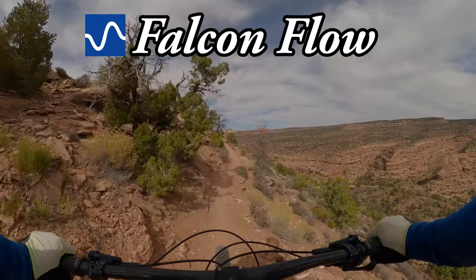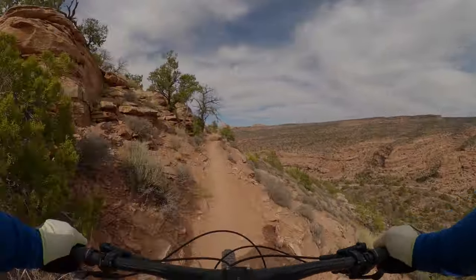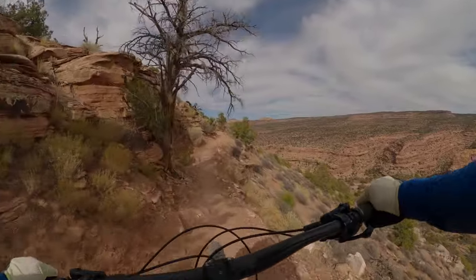So now I'm on the third Raptor, the Falcon Flow. I think this is the longest of the three. It's about 5 miles.